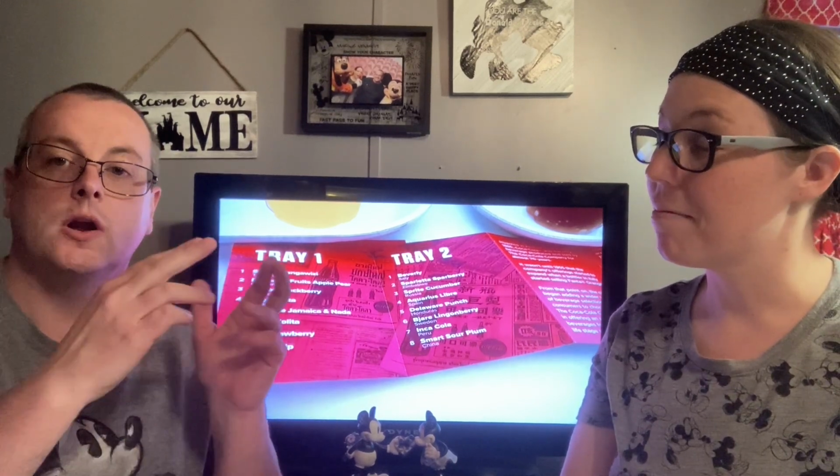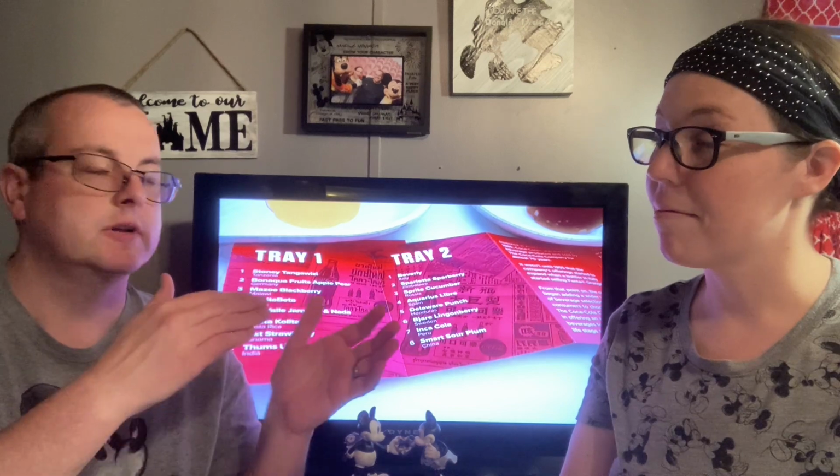A unique thing that they have there is a Coca-Cola flight. They have different Coca-Cola beverages from all over the world that you can go and experience. They used to have an area at Epcot where you could try these different flavors. Unfortunately, that area was shut down, but you can still go to this Coca-Cola bar and try a lot of those different flavors in this flight. You want to take us through these, Katie?